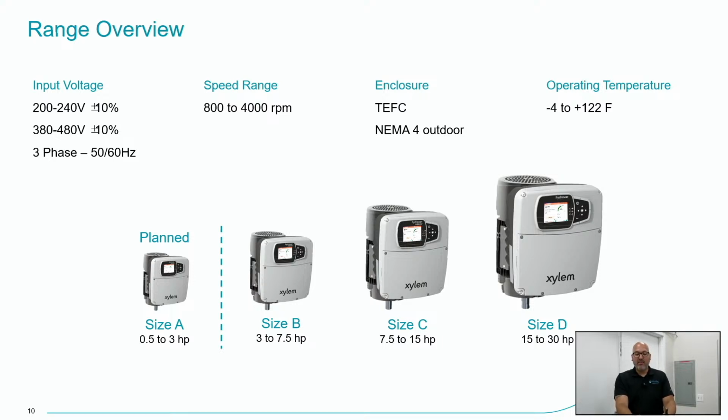And then we do have a planned size A, which would be 0.5 horsepower to 3 horsepower coming in the future. We do have a product in that space today called the ESM. It's a little bit of a different design, and the idea is to bring that technology up to speed with Hydrovar X, and we'll have that single Hydrovar X across the complete range from 0.5 to 30 horsepower. But specifically speaking, Hydrovar X, we're 4 to 30 horsepower as it stands today.